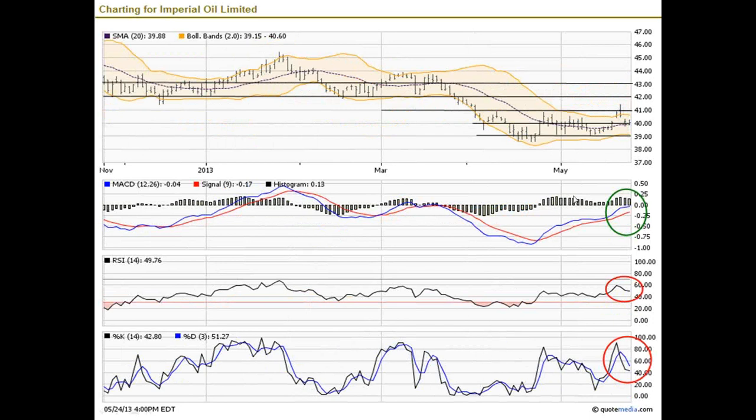This showing a little bit of a different picture, as we saw a decline from Wednesday, Thursday, Friday was a bit tougher, but it closed above 40, which is a good sign. MACD histogram looks to be crossing almost above the zero line, which is another positive sign for the stock. Momentum has pulled away somewhat in both the RSI and stochastic, but I would expect that to turn higher if the oil prices continue to rise.